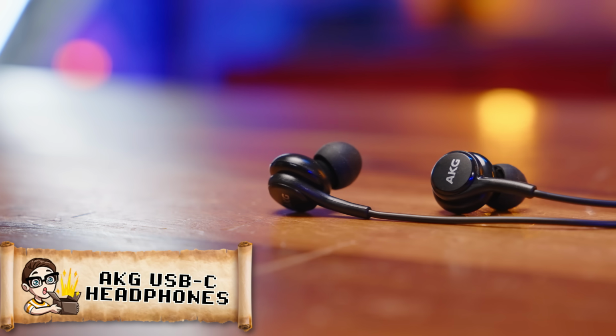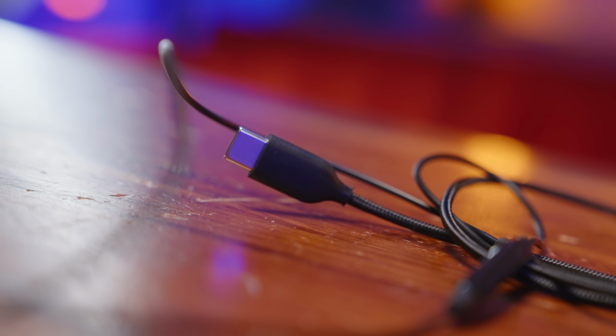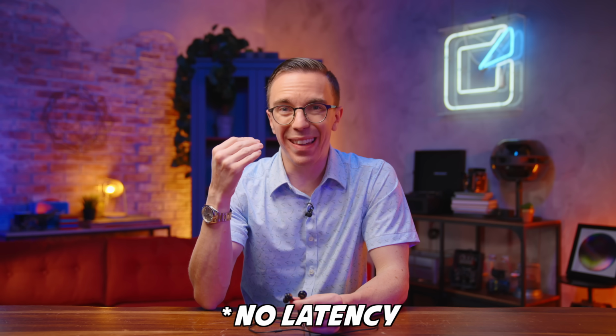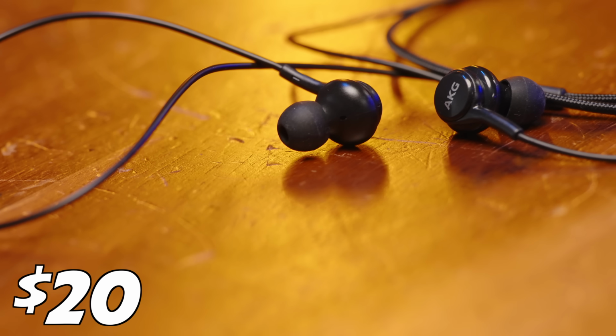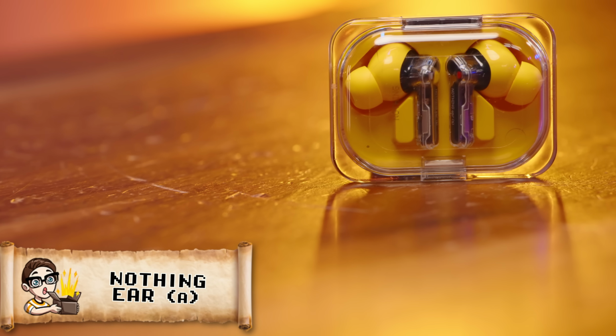First up, we're going to start with audio, and this is going to be a budget pick. These are AKG USB-C headphones. Now, these are technically designed for Samsung phones, although they should work with pretty much anything with a USB-C port. Look, the headphone jack is gone. It makes sense, at least for me, to always have a wired pair of USB-C headphones around, because I really care about latency when it comes to video editing. And while these sound decent, they're not going to blow you away compared to some of the more expensive stuff. But for $20, it's a great little stocking stuffer, and honestly, it's great just to have packed in a little tech bag.